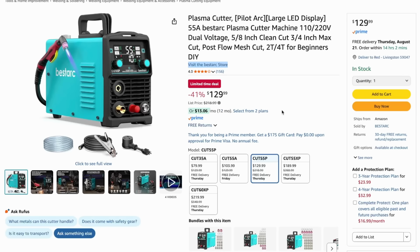If you've been wanting to get a plasma cutter and you haven't been able to drop the coin on the usual prices on them, now remember, you're going to need a good size air compressor with this. Just make sure you look into that. But at $130, that's worth playing around with.